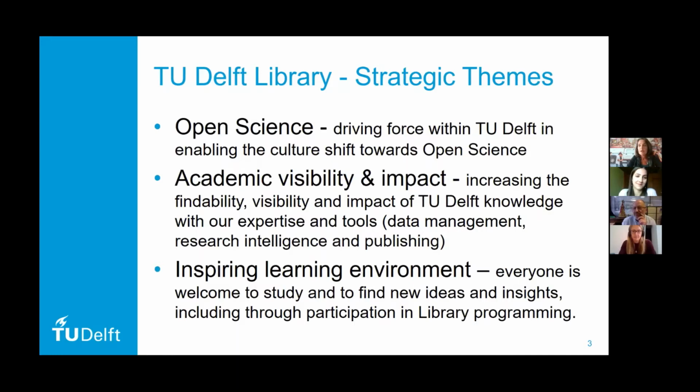The TU Delft Library is a library of a technical university. Last year we made a new roadmap for the next 5 years. And in that roadmap we have 3 strategic themes. For people who are working in a university library, I think they will recognize some of these themes in what they are doing. But for us, our main theme is open science.